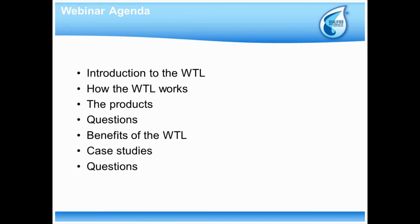So firstly, what is the Water Technology List and how does it work? This particular element of the session focuses more on the end consumer and what's in it for them, but obviously communicated effectively to your customers, this can be seen as a real advantage to them and also a competitive advantage to you as well.